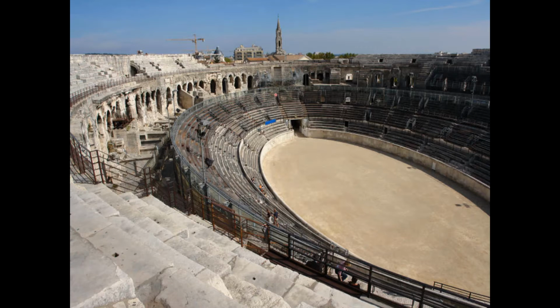But you can see up here that a lot of the original stone seating is still in place at the top. More modern seating down and below. And when they do festivals here, the whole place is available for seating. I think they use just the section where the stage is back behind it and leave it open.